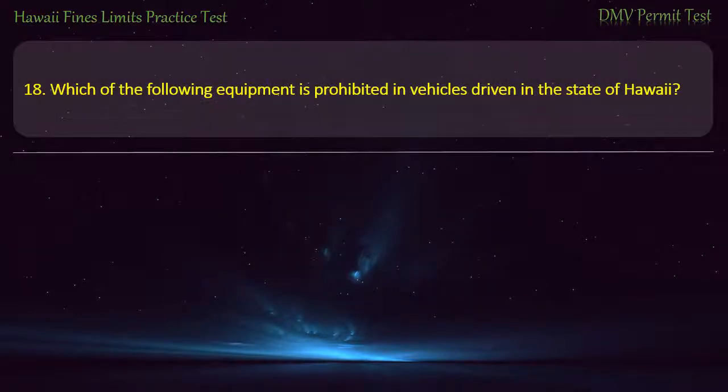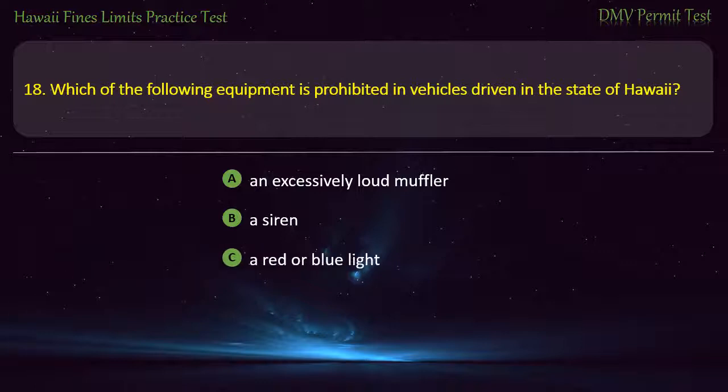Question 18. Which of the following equipment is prohibited in vehicles driven in the state of Hawaii? An excessively loud muffler. A siren. A red or blue light. All of these answers are correct. Answer. All of these answers are correct.